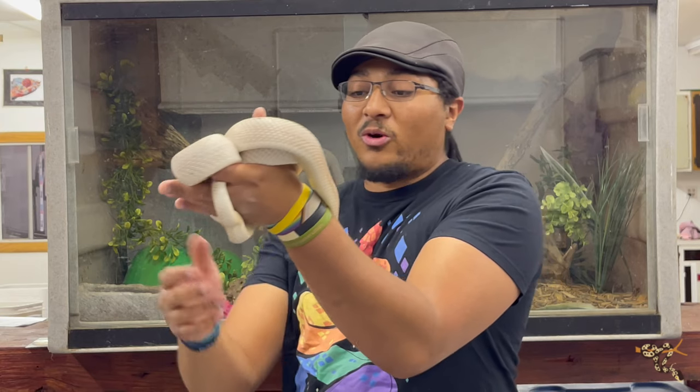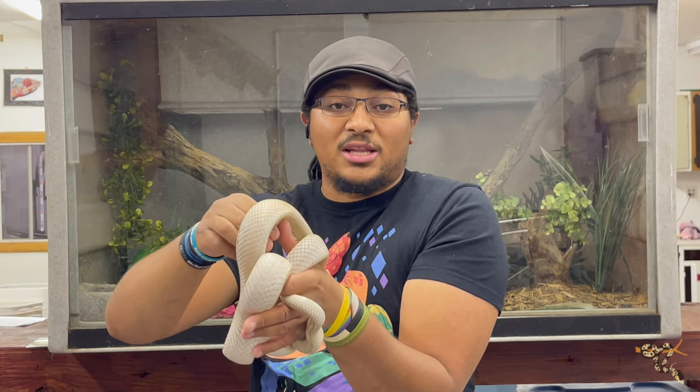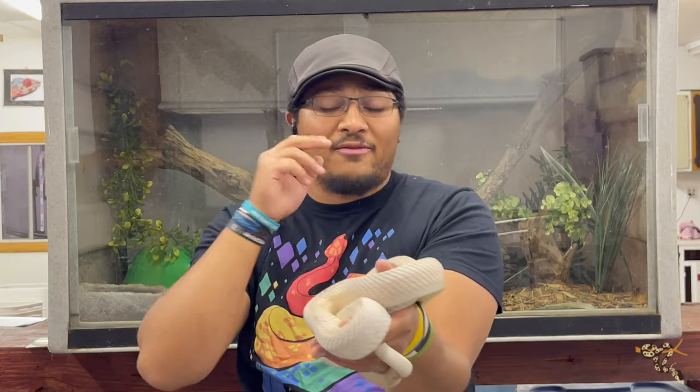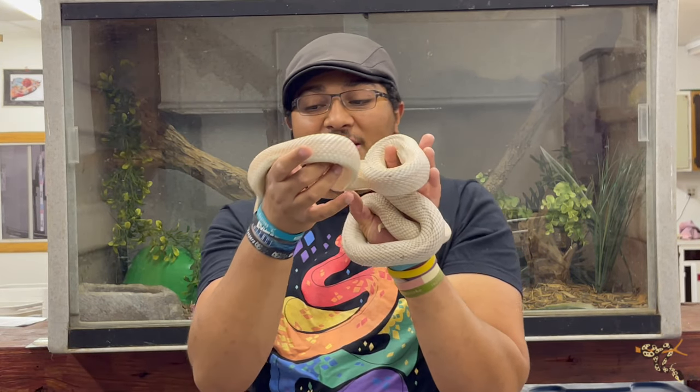It's really, really cool. And then they do a lot of bluff biting, just similar to a lot of hognose, like my Crebos and Indigos will do that as well. And supposedly a lot of cobras will do bluff biting as well. I guess a lot of species do that. It's kind of funny. But these guys are really cool.